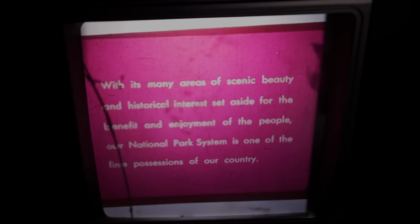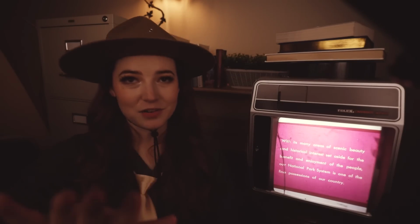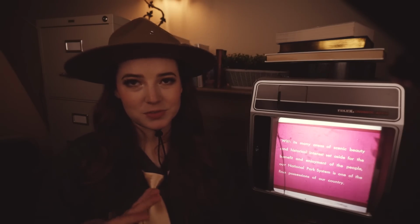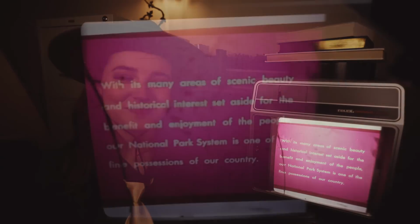Our national park system is truly one of America's greatest treasures. These sites are set aside for the benefit and enjoyment of the people. Each park tells its own unique story. They are places where families can bond, individuals can find solace, and everyone can learn about the cultural heritage of our nation.